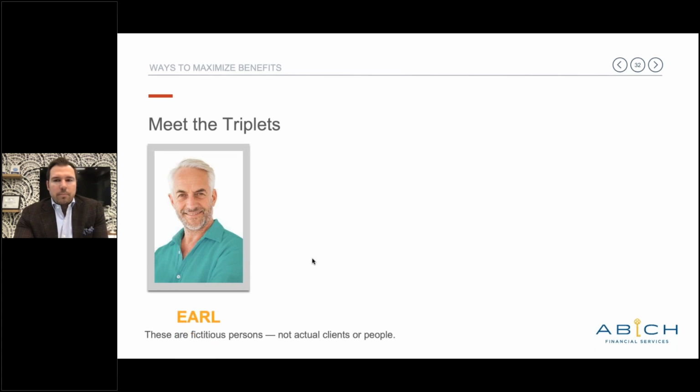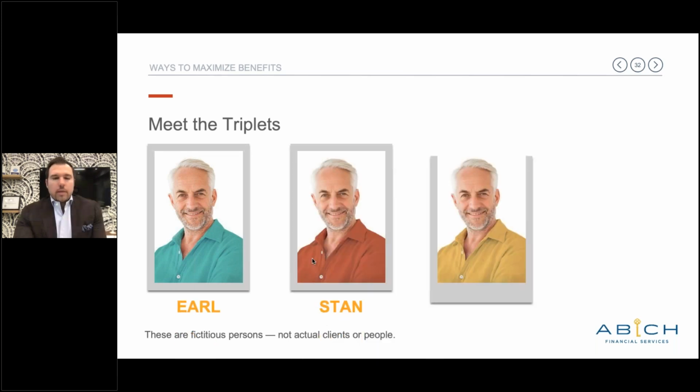All right, here's an example to give you a better idea of when to take Social Security. Here is an example of 3 triplets, 3 identical brothers. And as most siblings think they're right, these brothers think that when they're going to take Social Security is the best age. They're sitting around the table for Mother's Day, arguing about when it's best to take Social Security. So Earl is going to take benefits early. Stan is going to take benefits at the standard age or full retirement age. And Dell is going to delay, and he thinks that waiting till 70 is best.